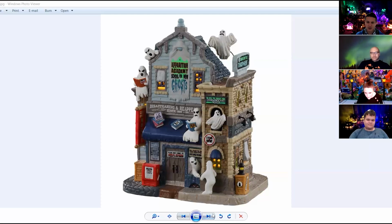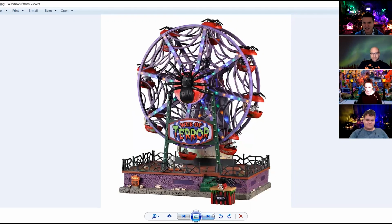And next, we're going to get to one that I'm very excited about. Finally, Lemax has a Ferris wheel in the Halloween line that doesn't cost a fortune. So, Web of Terror. I am jacked for this one because I have talked about spiders being one of my favorite themes. They're criminally underdone. And this is perfect for a Ferris wheel.